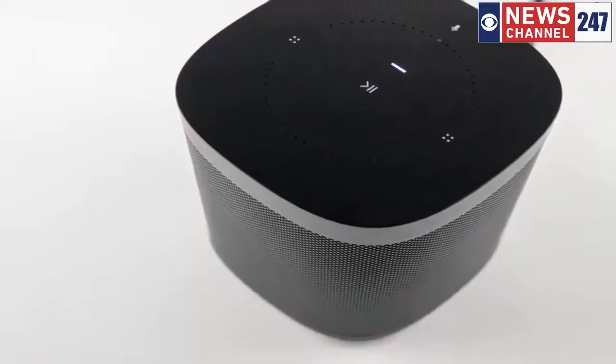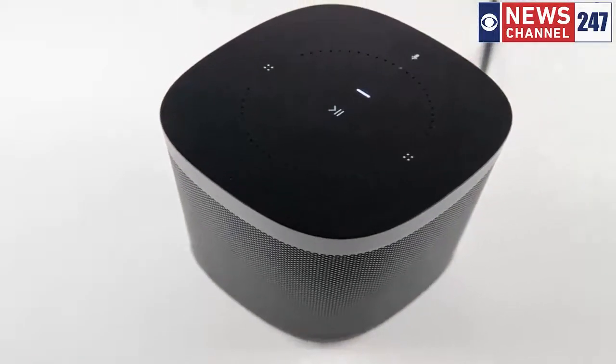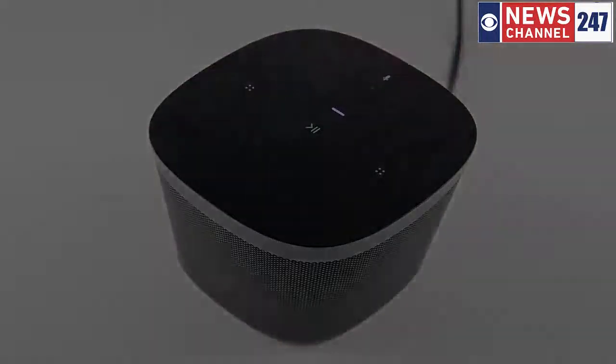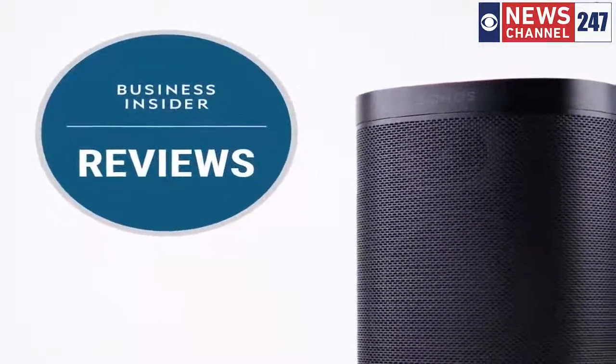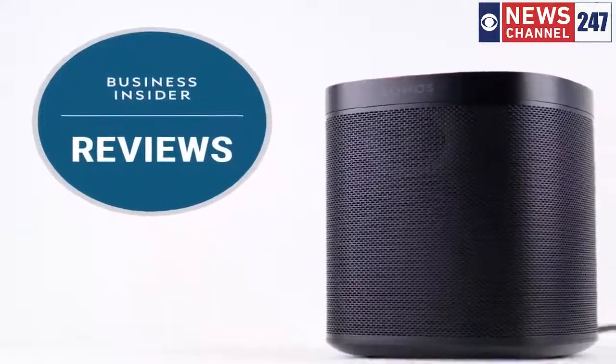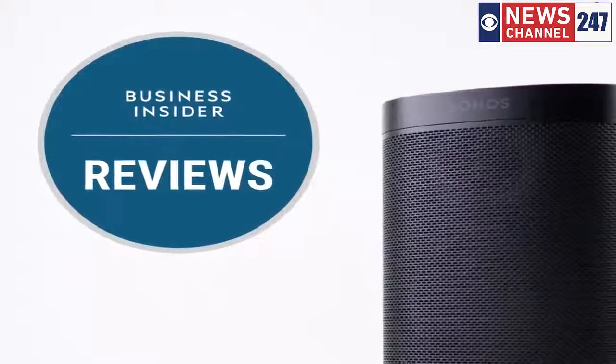There is one annoying bug. While testing, I discovered a frustrating flaw with how Alexa works on the One. Alexa speaks its response to a command to start playing music after it actually starts playing the music.